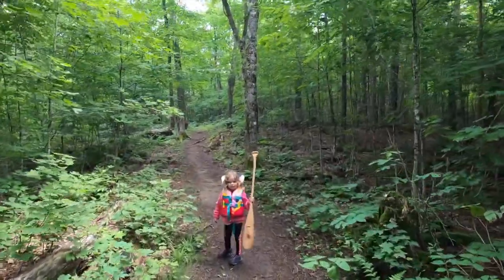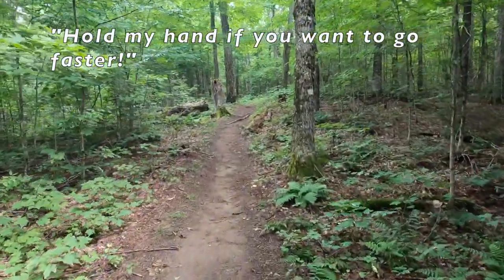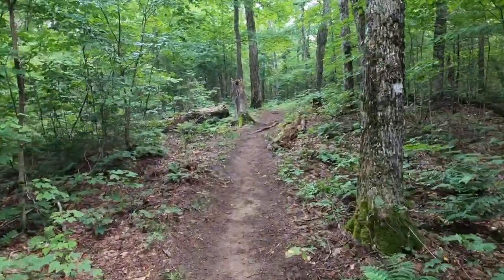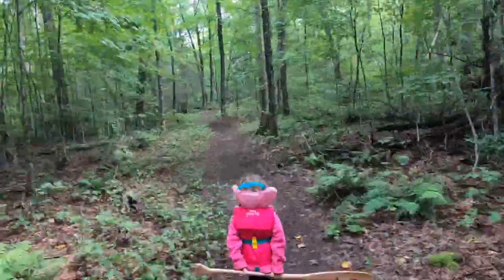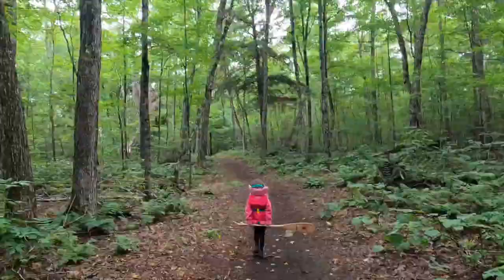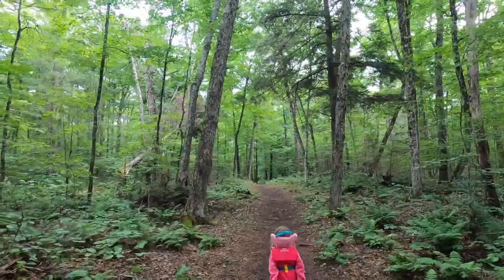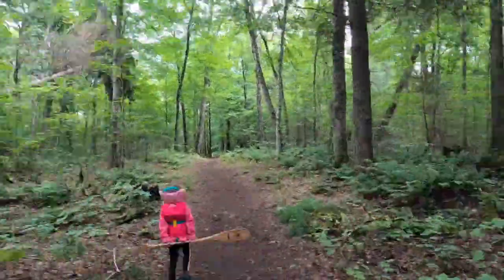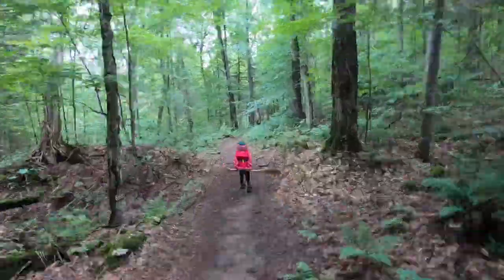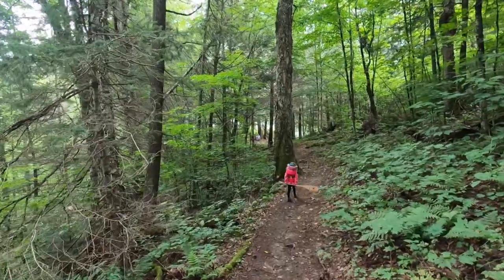Beautiful trail, eh? Hold my hand if you want to go faster. I don't think I can go any faster, honey. This is hard work. Lots of maple trees. They're gonna turn really pretty colors in a month for the fall. We're almost done, Lissa! Wasn't bad at all.